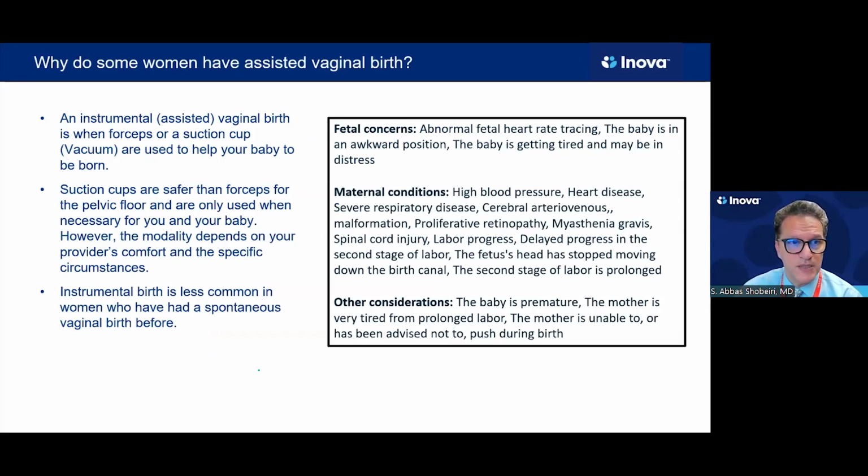An instrumental vaginal birth is when forceps or a suction cup, which is called a vacuum, are used to help your baby to be born. Suction cups are much safer than forceps for the pelvic floor and are only used when necessary for you and your baby. However, the modality depends on your provider's comfort and the specific circumstances. Instrumental birth is less common in women who have had a spontaneous vaginal birth before.